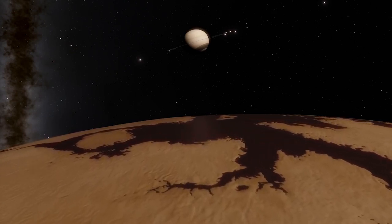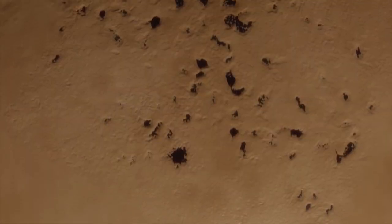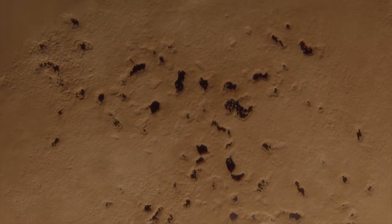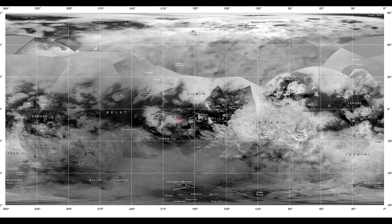Scientists suspect that under the ice shell of Titan, at a depth of about 100 kilometers, there is an ocean of liquid water. This is indicated by some irregularities in the oscillations of the moon in its orbital motion.